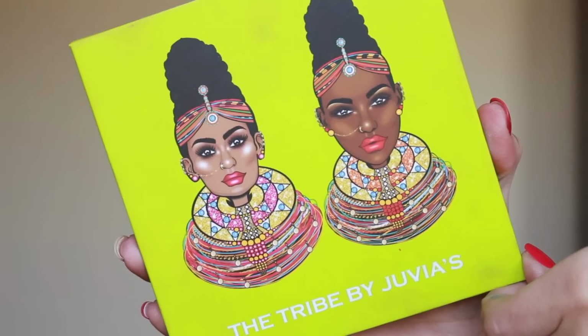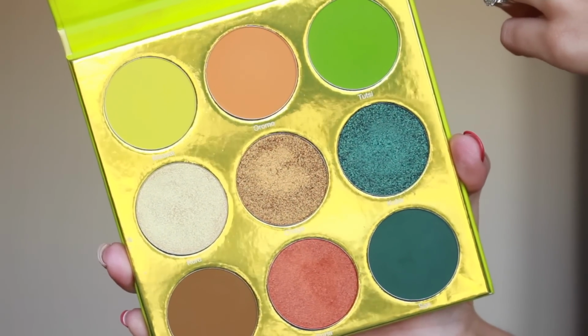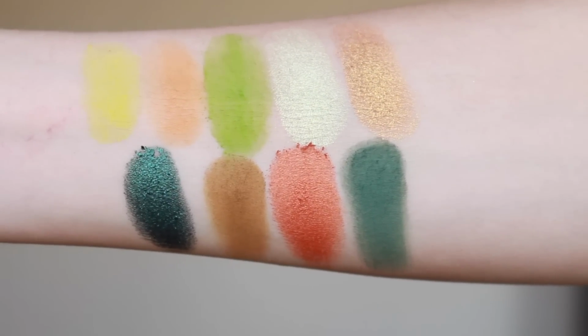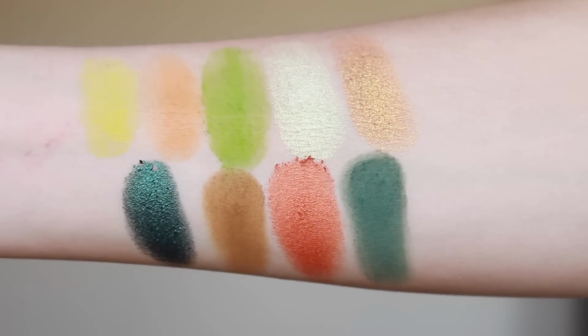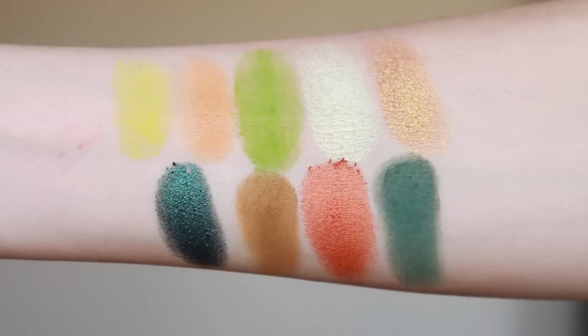Same story as with the typical Juvia's Place. The mattes blend beautifully. The shimmers are gorgeous. They are so easy to swipe on your lid. You don't need to use them wet. They show up very metallic and very intense, but same as with the Zulu palette, I do have to put a glitter glue underneath or I will get a ton of transfer.